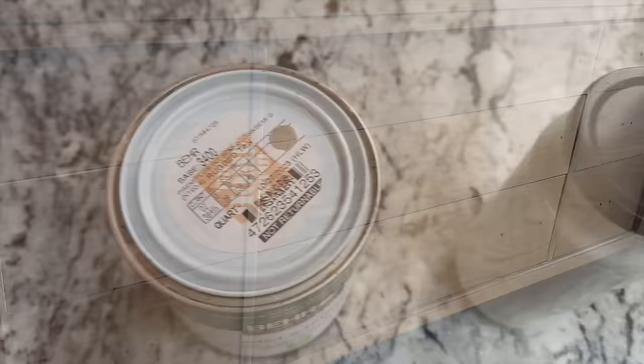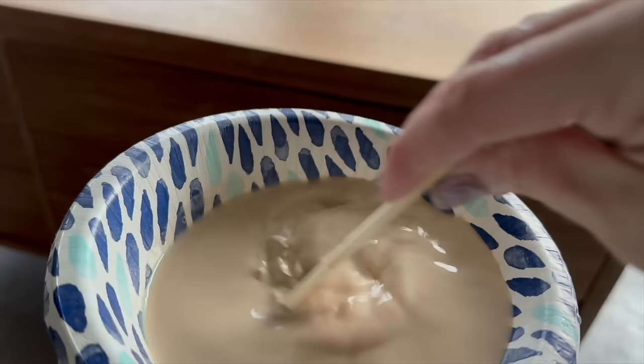So here I'm using this rugged tan and some of that Revere pewter and really watering it down and washing it onto the pieces. I love this technique because the wood just kind of drinks up that wash. It does a great job of eliminating those orange tones, but you can still see some of the variations in the wood and that wood grain, and it doesn't look like a painted piece.